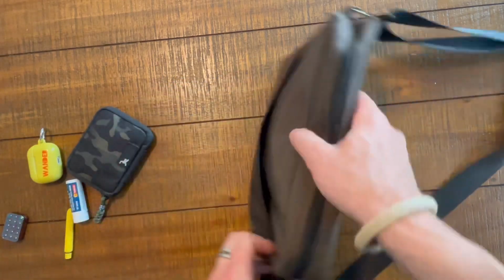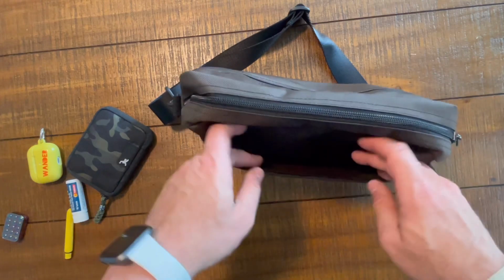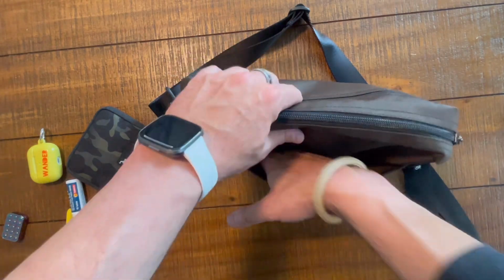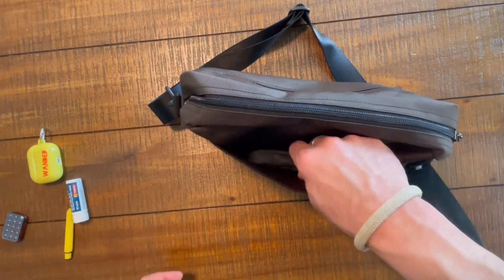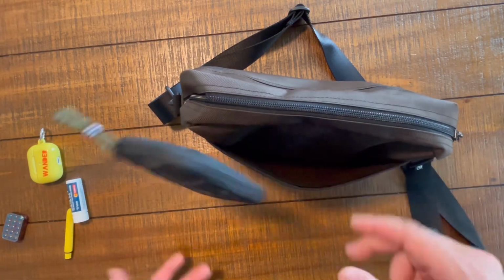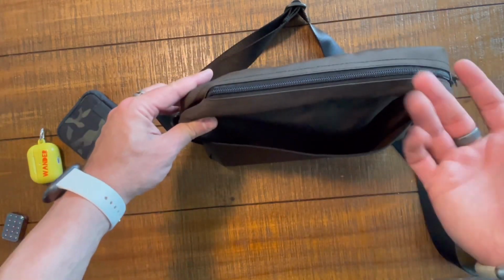Let's talk about, oh, let's do back pocket first. Here's a back pocket. That's it. It's just a back pocket. There's no zipper, there's no magnet. You can put a pamphlet in there. You can put something else in there, but you should be aware that that thing can just come right out. So that is a pocket.